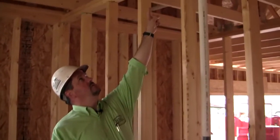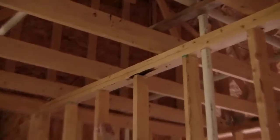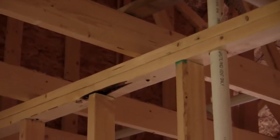You will see that all of our exterior and interior walls are lagged to the trusses with lag bolts so that this keeps the trusses from lifting. If you've ever been in a home where the ceilings crack at the top of the wall, it's because the trusses are lifting and upheaving.